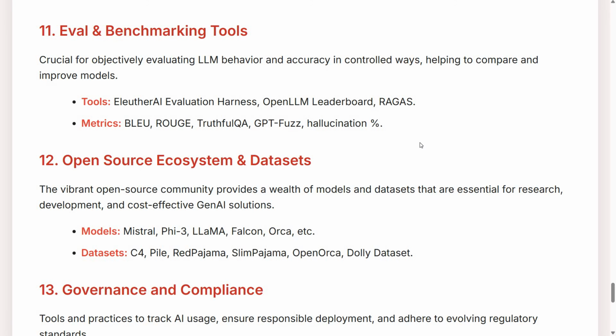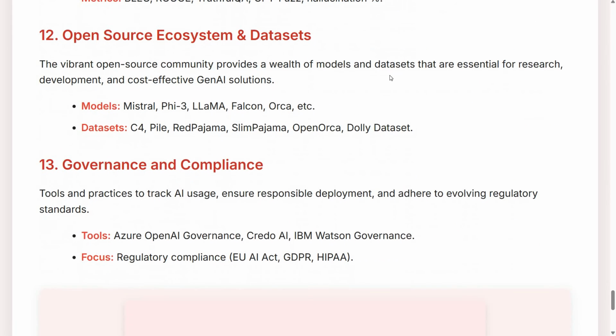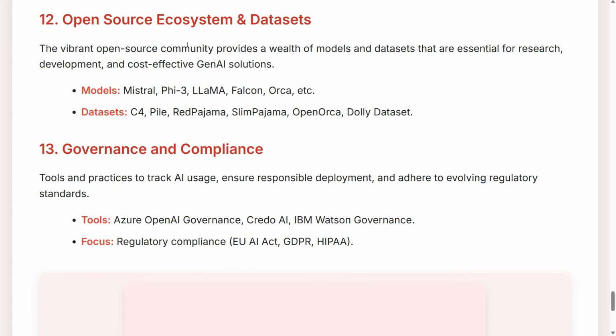Okay, two more. Yep. We absolutely have to mention the open source ecosystem and datasets. This is huge. The community provides a wealth of models: Mistral, Phi-3, Llama, Falcon, Orca. The list is long. Models you can just download and use. Or adapt, yes. And massive datasets too: C4, Pile, RedPajama, SlimPajama, OpenOrca, the Dolly dataset. This open source movement fuels incredible innovation, lowers barriers to entry, and offers cost-effective options for everyone.